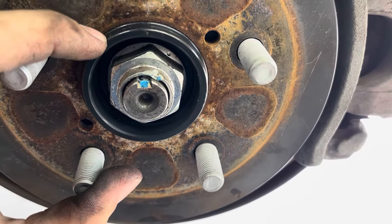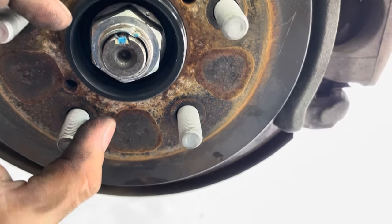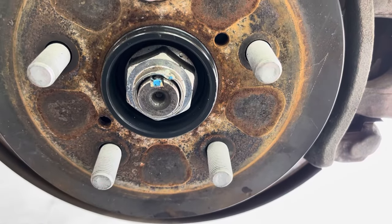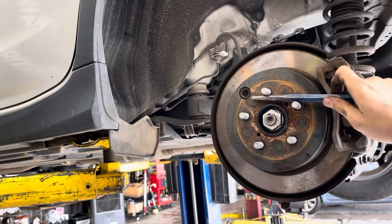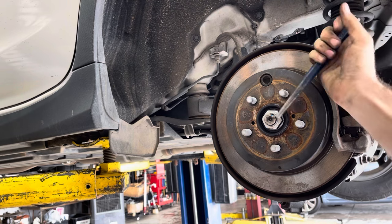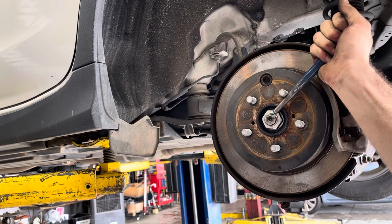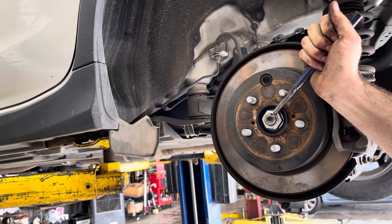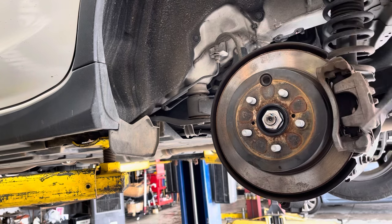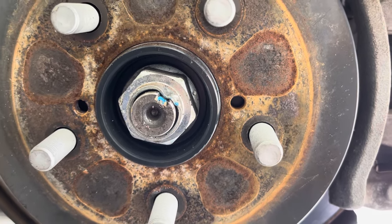Actually, I had one time that I didn't do that. I didn't hammer it down and it ended up coming loose months later. So definitely always hammer down that part right there of the axle nut. So let me go ahead and do that real quick. See, that's good there. Now it's hammered down, so it's not going to come loose by itself over time.